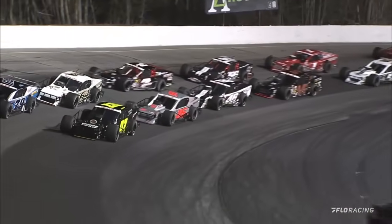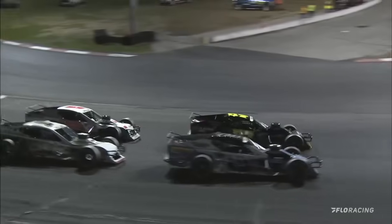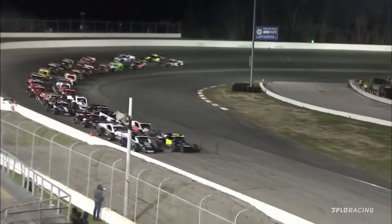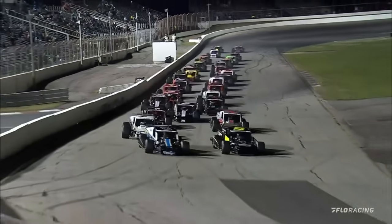Speaking of going green, the pace car here at Thompson is in. The tires are warmed up. These fans are ready to see the Icebreaker 150 at Thompson Speedway Motorsports Park. John McKennedy, the pole sitter on the outside lane, sees the green flag alongside Jake Johnson in turn one.